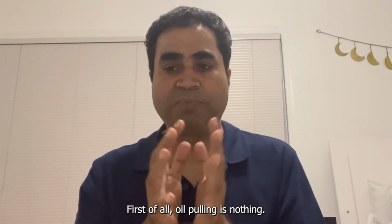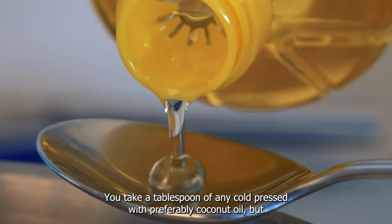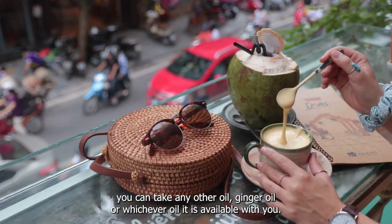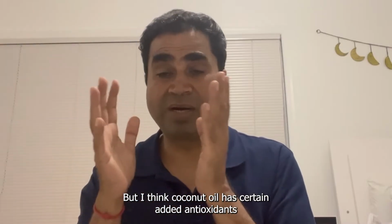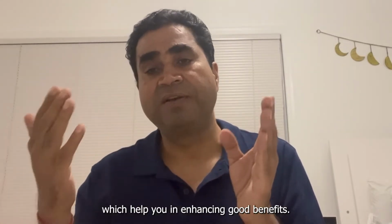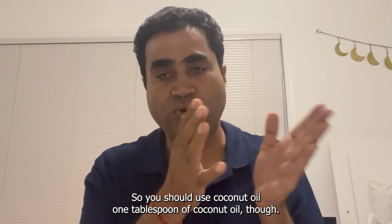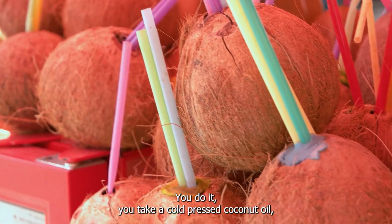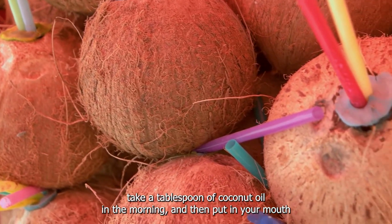First of all, oil pulling is nothing complicated. You take a tablespoon of any cold pressed oil, preferably coconut oil, but you can take sesame oil or whichever oil is available with you. But I think coconut oil has certain antioxidants which help enhance the benefits. So you should use one tablespoon of cold pressed coconut oil in the morning and put it in your mouth.